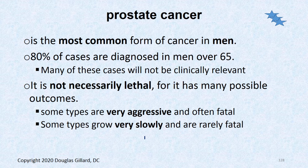Some of the cancers grow like a turtle, almost like what we're going to talk about, lentigo maligna. Lentigo maligna melanoma is a skin cancer. It's a dangerous cancer, skin cancer in the face. It's melanoma, but its pre-cancer form, lentigo maligna, can take decades to turn into real cancer. So it's kind of like that.